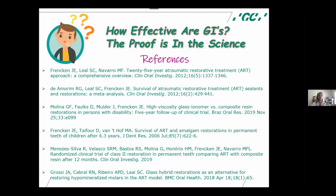I'm not going to go verbatim about these, but for those of you that like to do additional reading, there are tons of studies out there that back the efficacy of the glass ionomers. The proof is in the science. I love the glass ionomers, not because I sell them. I practiced on the clinical side for 12 years. If I had to go back to the clinical side full time, I would definitely incorporate this into my practice. Not because GC has, I drink the Kool-Aid per se, but because there's enough science that backs efficacy.